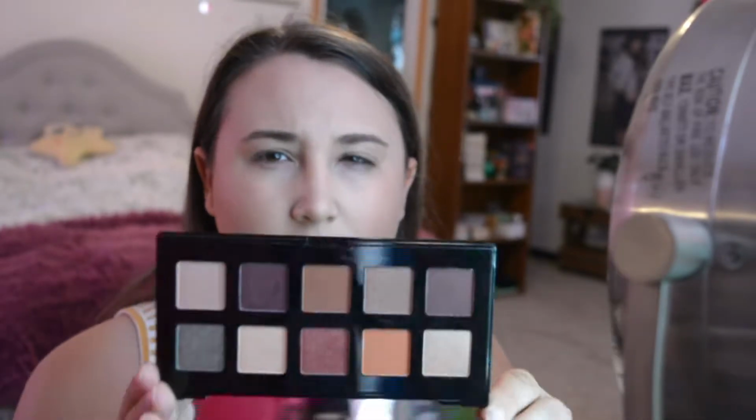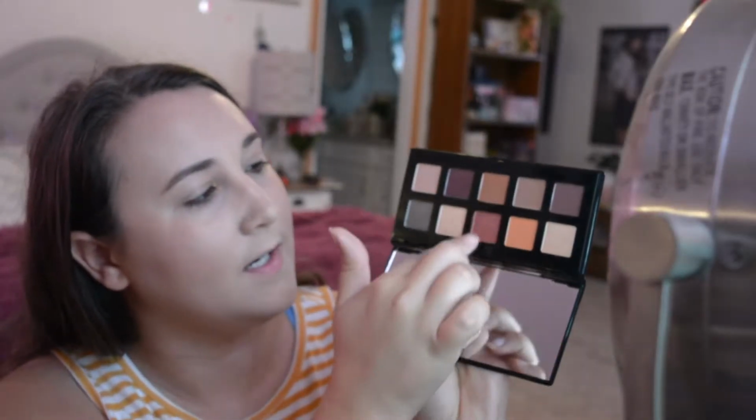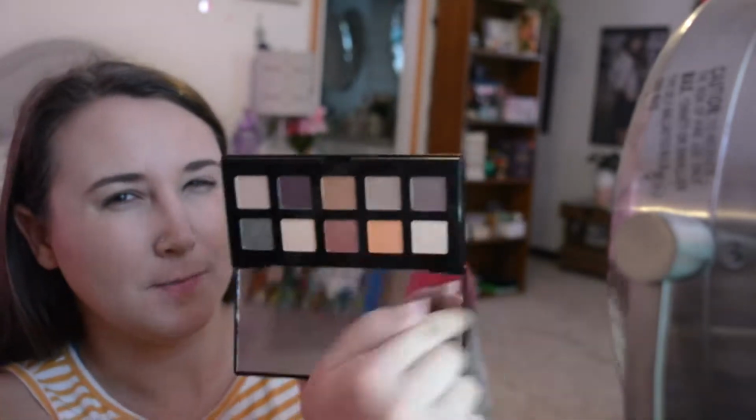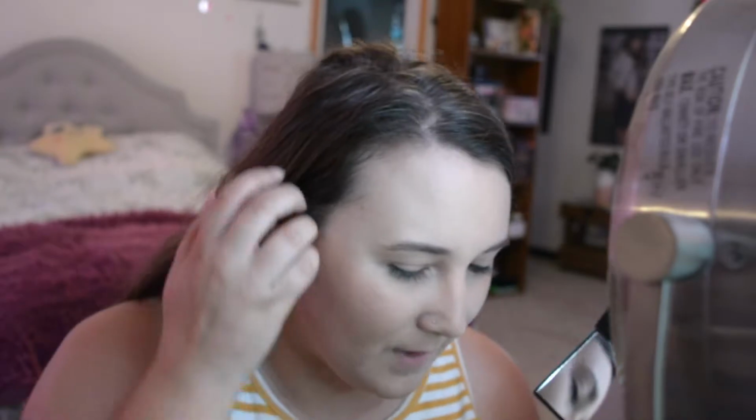I'm going to use this NYX Happy Birthday eyeshadow palette. I'm not sure where I got this. It might have been an Ulta birthday present one year or something. Looks like this. I'm not sure what I'm going to do. I'll use these colors here, like basically these 4, maybe these 5, maybe these 6. Somewhere around there. We'll try that and see what happens.